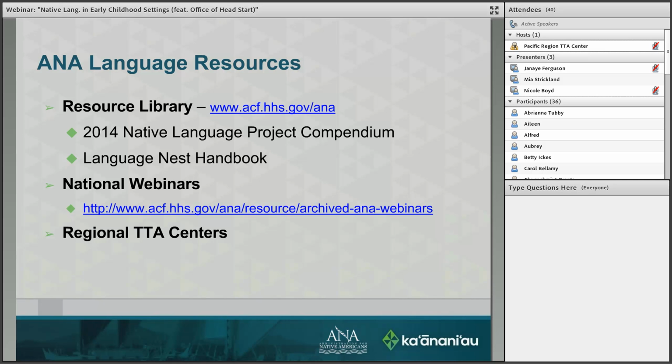And there's also a specialized handbook for language nests. So those are just a couple of samples of the things you can find under our resource library related to native languages. We also hold webinars such as this one from time to time that have a focus on native languages. So you can find our archived ANA webinars that we've held in the past at that link that I provided on the presentation slide.